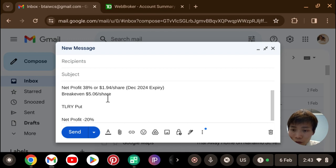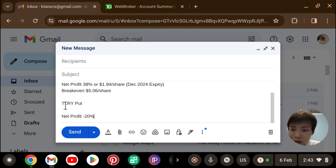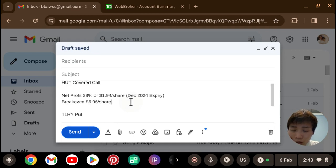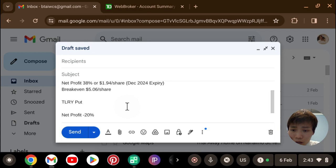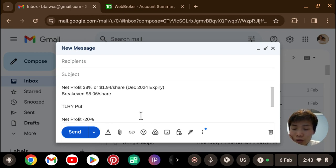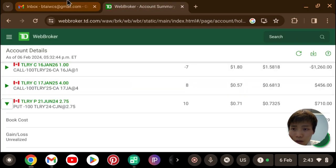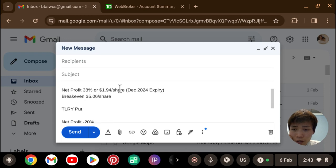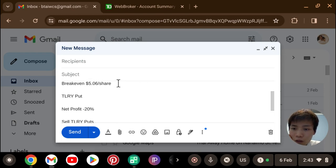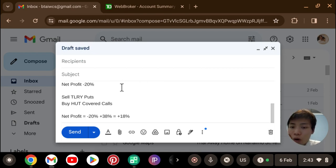if net profit is minus 20%, and then let's say that I sell TLRY Puts and then buy HUT covered calls, then net profit equals minus 20% from the TLRY Puts, plus 38% for the HUT covered call. So then in total it's a positive 18%.